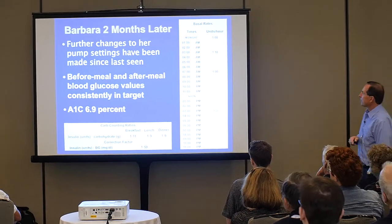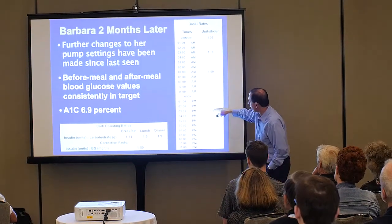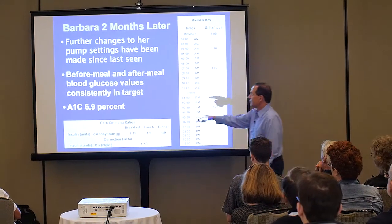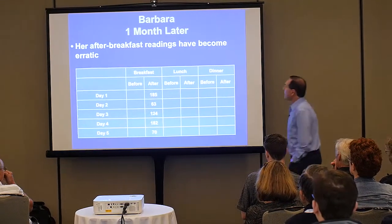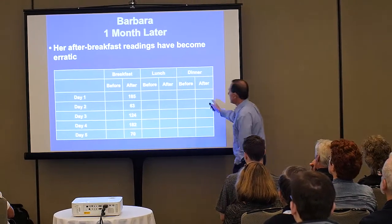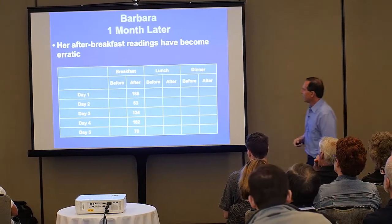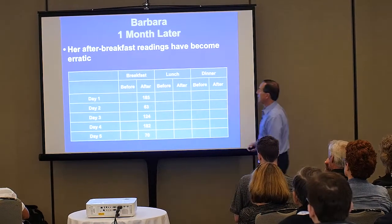Two months later, she's been modifying her pump settings. And again, this is per hour all the way through, changing her carb counting ratios. And now her A1C is terrific, right? Things are great. Now, fast forward a month. Her after breakfast readings, I didn't include this, I wanted to just point this out, her after breakfast readings have become erratic. You know, high, low, and okay, high and low.